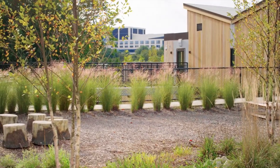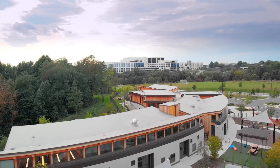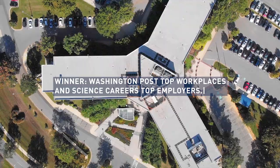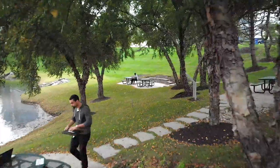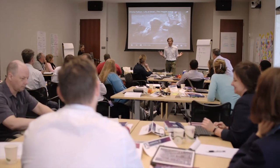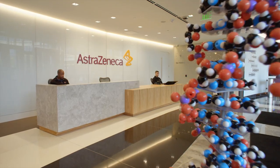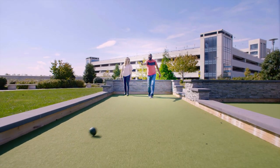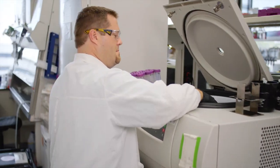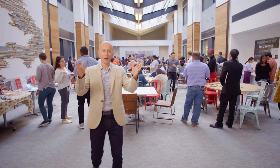The Gaithersburg campus offers all this and more, but don't just take our word for it. AstraZeneca has won numerous workplace awards. Take some time to explore all the employee benefits, campus perks, and opportunities we offer in Gaithersburg. We strive to provide an engaging and innovative work environment so together we can follow the science and deliver life-changing medicines. Welcome to Gaithersburg. Look forward to seeing you around campus.